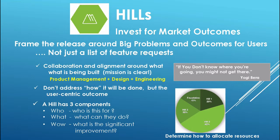So this occurs from the product management through the design, through the engineering, and the delivery. It also occurs with product management, design, engineering, sales, and you as our clients. We're all stakeholders in this, all collaborating to determine what problem we're trying to solve. And when you think about a HIL, it doesn't address how the product will be built or accomplished, but it really focuses on the user-centric outcome when we're designing.